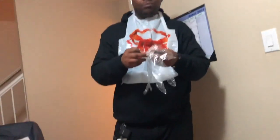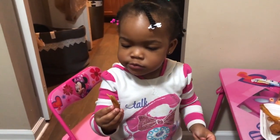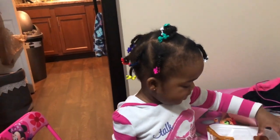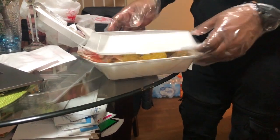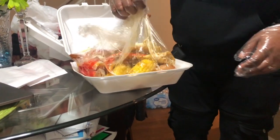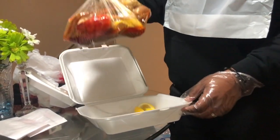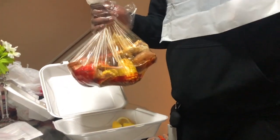I'm about to put my gloves on. It's good? Yummy, yummy. You got french fries? Mm-hmm. Okay. What's that, hush puppy? Mm-hmm. Okay. And this, I see this box just got the shrimp. And they got them in the bag just like they're supposed to. It's a hush puppy, baby. It's a hush puppy.